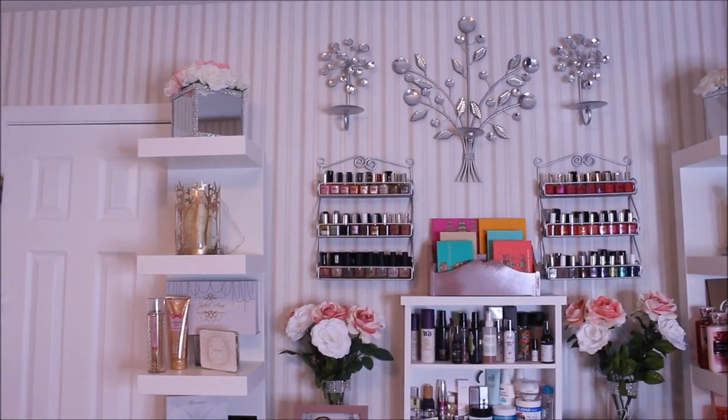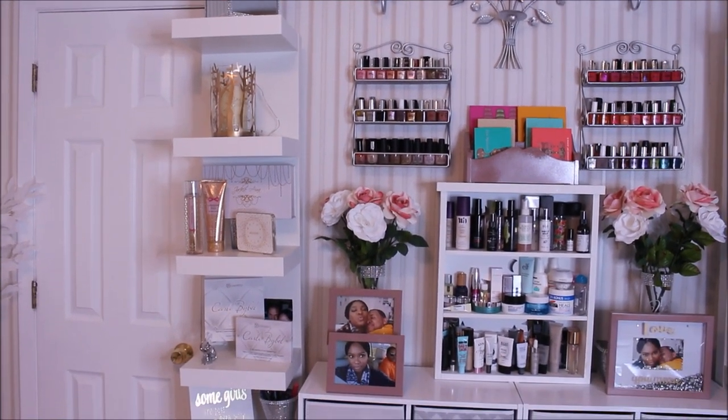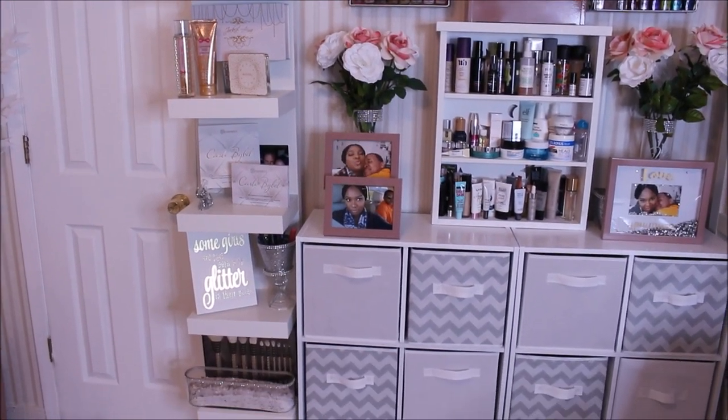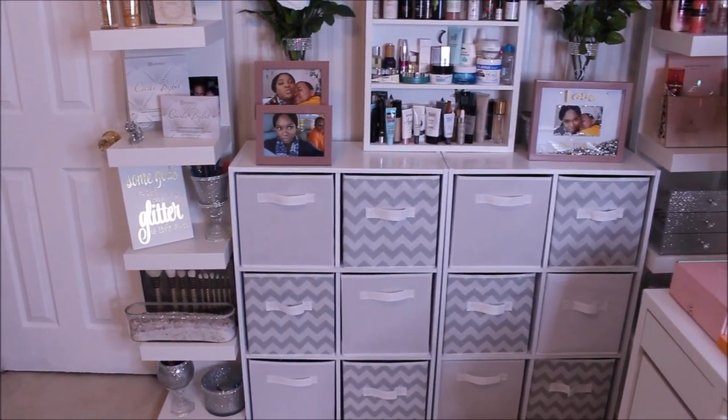Now I am just going to be showing you a quick overview of my makeup collection. So if you want to see a more detailed collection, then be sure to let me know in the comment section down below. So yeah, I hope you guys enjoy this beauty room tour as well as an overview of my makeup collection.